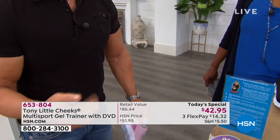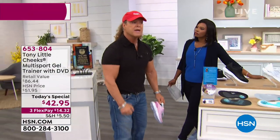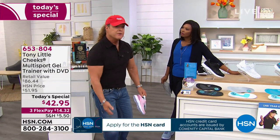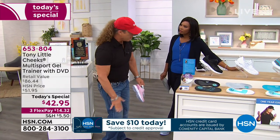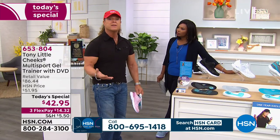What is so important for people, folks, as we get older, the big thing that happens to us is our feet thin out. And you have to protect the impact on your feet because the number one thing is your feet are affecting your whole body. So if you can absorb the impact and keep it off of the feet, the ankles, the knees, and up and the hip and the back, you're doing great things as you get older.